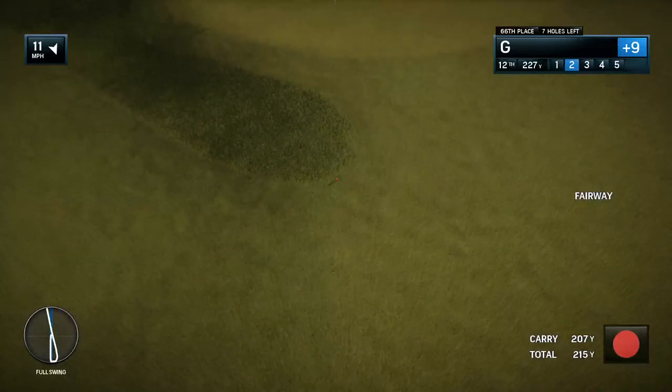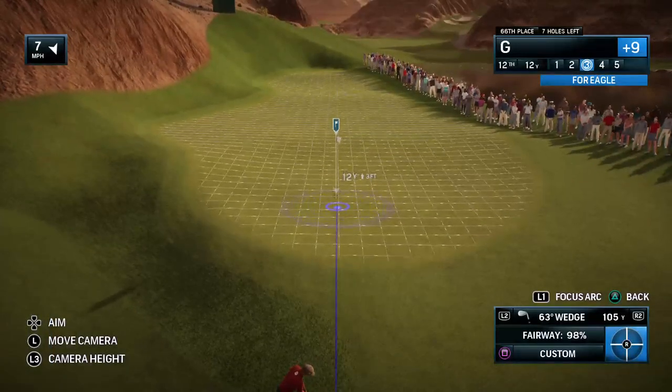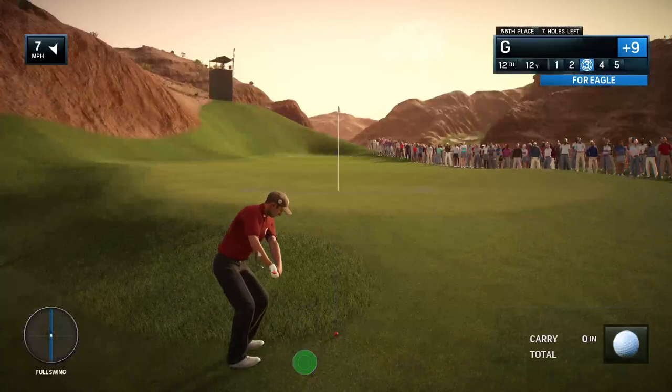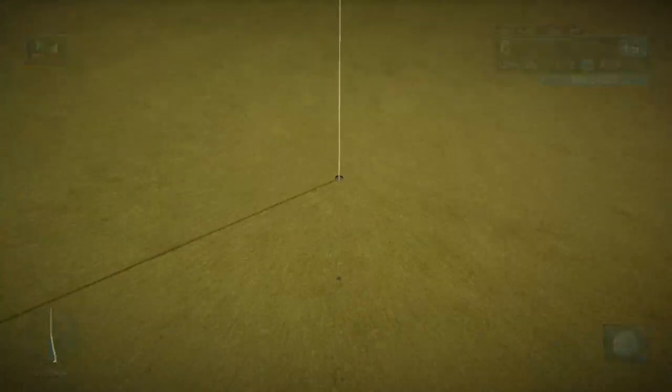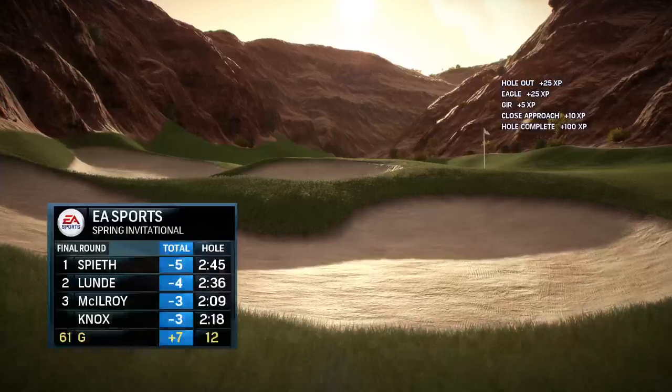So from the rough back to the fairway, that's the right way to go. Yeah, didn't take the bait, and at least now he's only going to play the price of a poor tee shot. Still got a good chance, though, getting away with par. Finally, something happens. That's good. That's a nice shot right there.